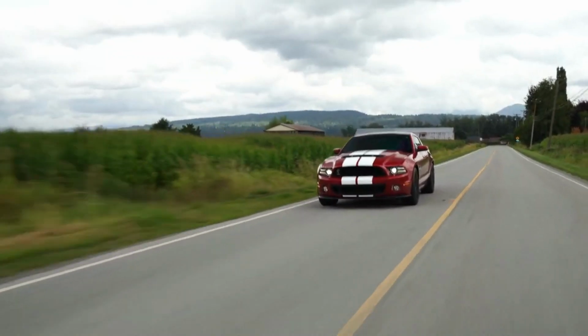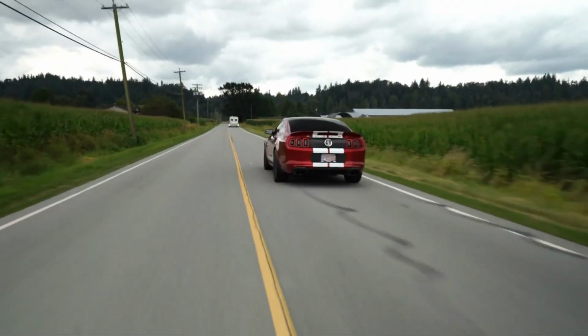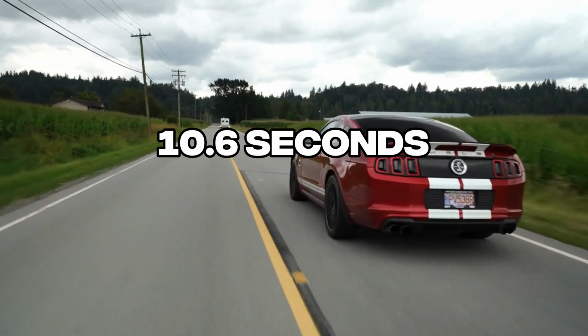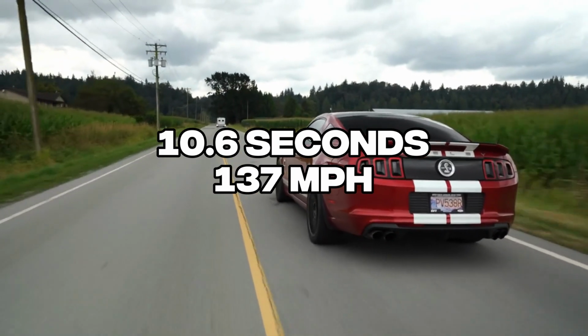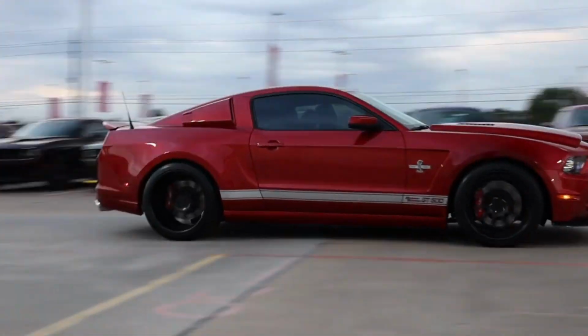But wait, you can go even crazier with an upgrade that pushes the output to a mind-blowing 850 horsepower. That kind of muscle lets the Super Snake hit a top speed of 200 miles per hour and blast through the quarter mile in just 10.6 seconds at 137 miles per hour. It's all about that neck-snapping acceleration. But it's not just about going fast in a straight line.